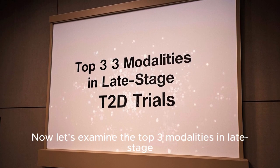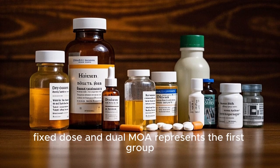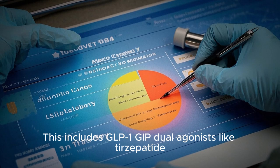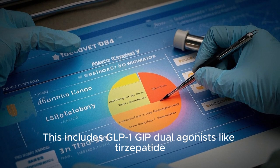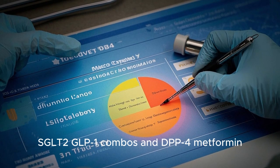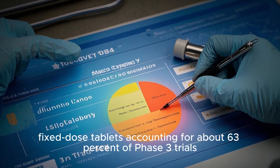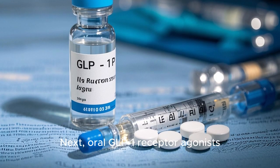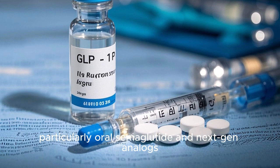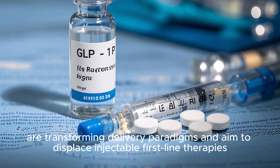Now let's examine the top 3 modalities in late-stage T2D trials. Combination therapy, fixed dose, and dual molar represents the first group. This includes GLP-1, GIP dual agonists like tirzepatide, SGLT2, GLP-1 combos, and DPP-4, metformin fixed-dose tablets, accounting for about 63% of Phase 3 trials. Next, oral GLP-1 receptor agonists, particularly oral semaglutide and next-gen analogs, are transforming delivery paradigms and aim to displace injectable first-line therapies.